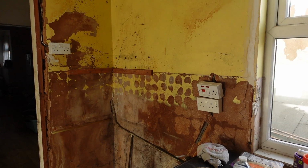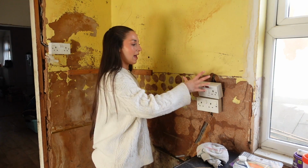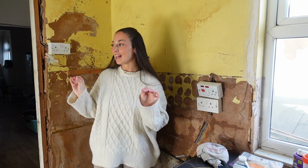As you can see as well, a lot of the plug sockets are off the wall, so we're in a good position because we can take everything out, put them exactly where we want them, and make it fit the kitchen we actually want. So that's the plans with the kitchen.